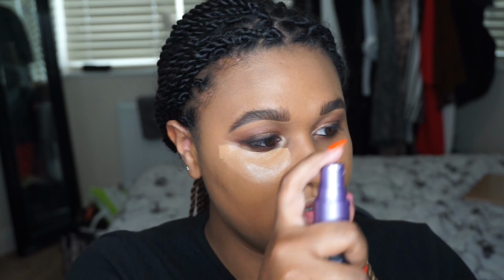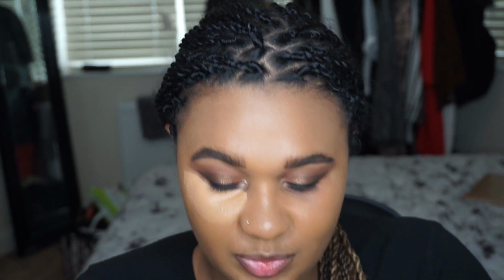Just gonna spritz my sponge, it's the Morphe complexion sponge. I just spritz it a little bit because I don't like my beauty blenders too damp. I find that they take off the concealer again. So that's pretty much how much concealer I would normally do. It was literally one swipe and then one swipe underneath. It looks like a lot though, and it doesn't feel heavy even now.